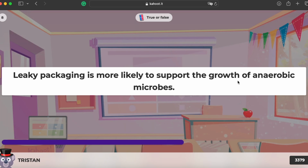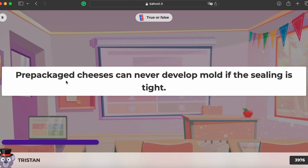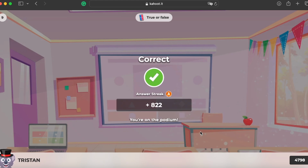Leaky packaging is more likely to support the growth of anaerobic microbes. Anaerobic microbes need oxygen-free conditions, it means they don't require oxygen. So leaky packaging will make oxygen go in. So it's false. Pre-packaged cheese can never develop mold in a sealed package if the sealing is tight. Never. This word is wrong, I think.